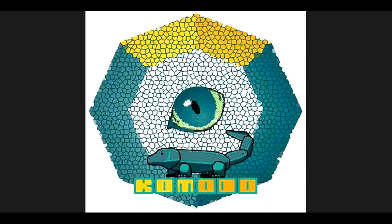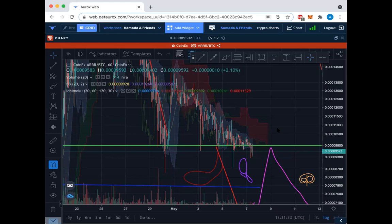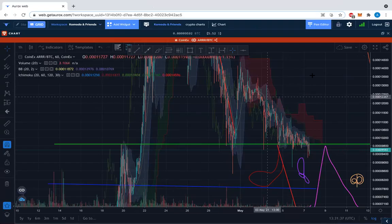We're looking at price charts for Pirate Chain against BTC, also against USD. We're looking at them on getaurox.